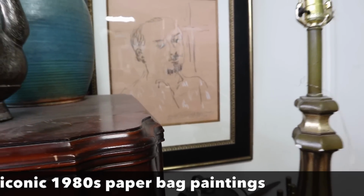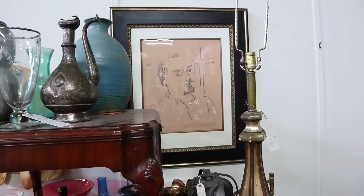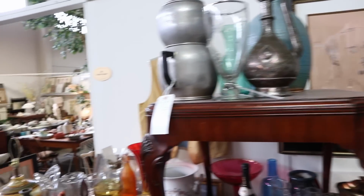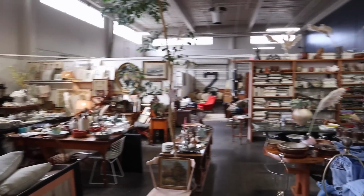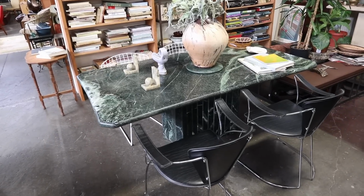You might have him doing a very high-end commission, and then the next week he might be painting on paper bags and selling drawings on napkins at the local deli. He was that kind of a guy. So a lot of people experienced J. Steensma during his lifetime. I have a Steensma 1980s marble. It's about time for a comeback.